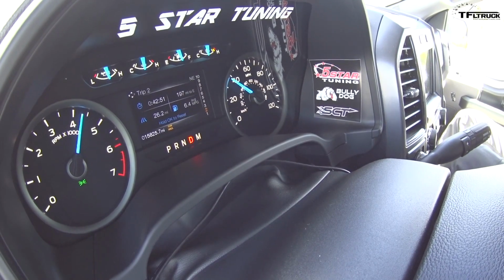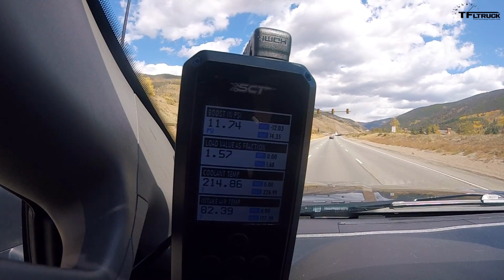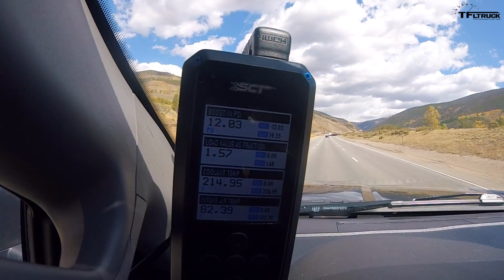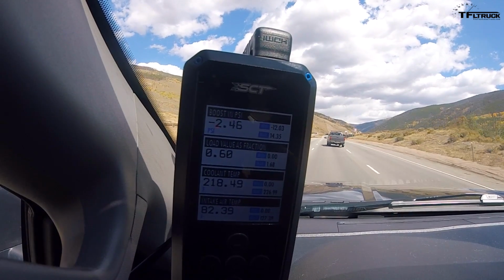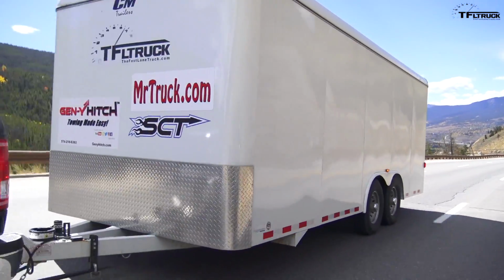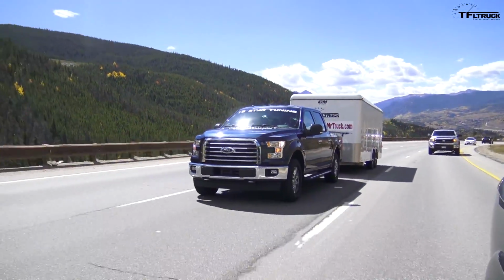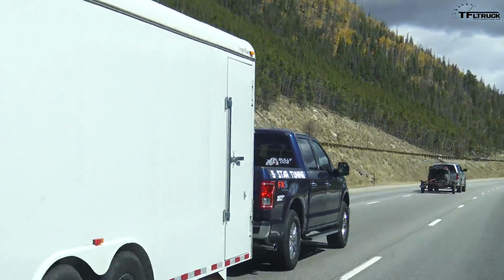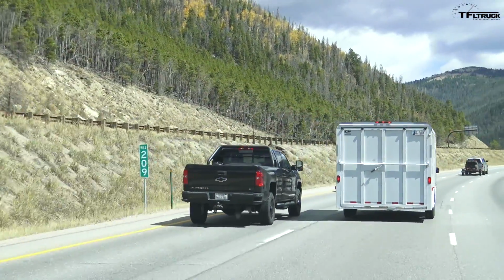Stock run starts now. You putting the foot down? Nice. So we're still monitoring all the vitals. We have the coolant temps. We can check our transmission temps as well, boost pressure and everything else. This run is much like the other time that we tested the 2017 Ford F-150 EcoBoost. We were able to maintain 60 miles an hour on the way up and still had power to spare, even with this heavy 9,000-pound trailer.